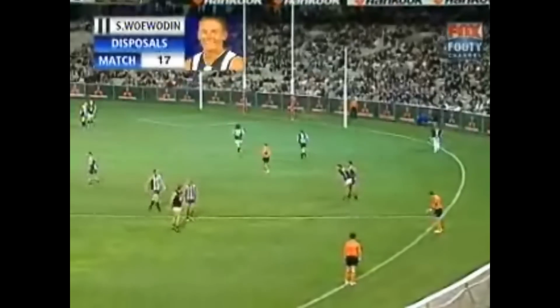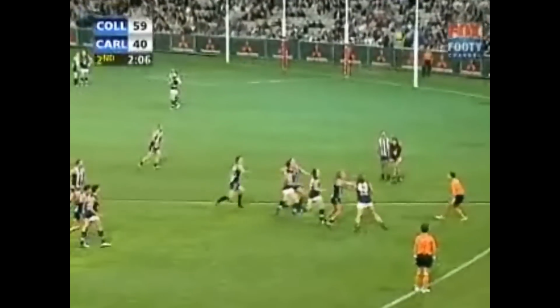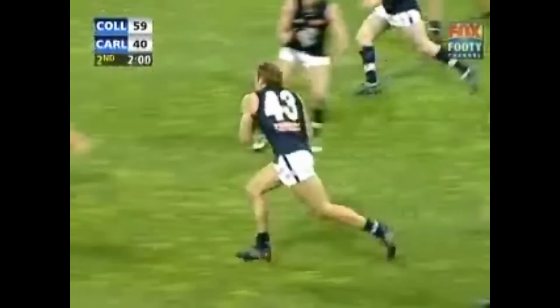Now there will be no stat to say, as soon as it goes into their half-forward line, if they don't win possession, the Collingwood backs and midfielders are breaking hard to the other side of the ground and putting their defenders under enormous pressure. Up by Walker.